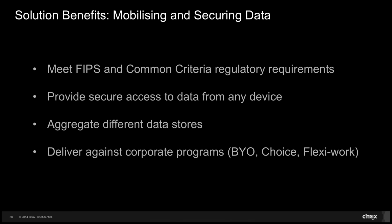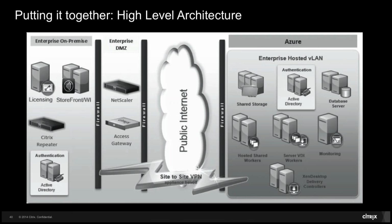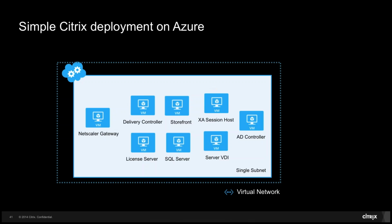It's all available to you in Azure already. You can easily move this across. From a very simple perspective, if we look at a simple XenApp deployment on Azure, that's all you really need, a couple of VMs. We'll send out details afterwards about XenApp in this instance to Azure.